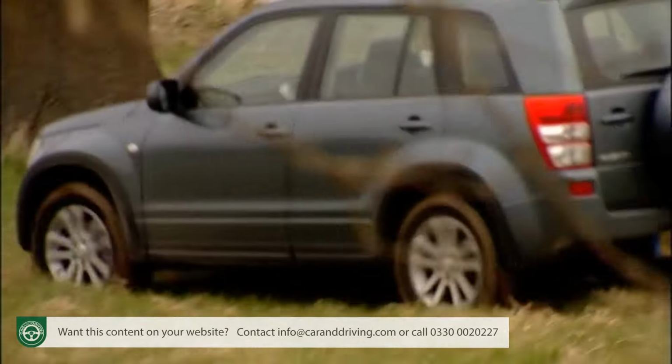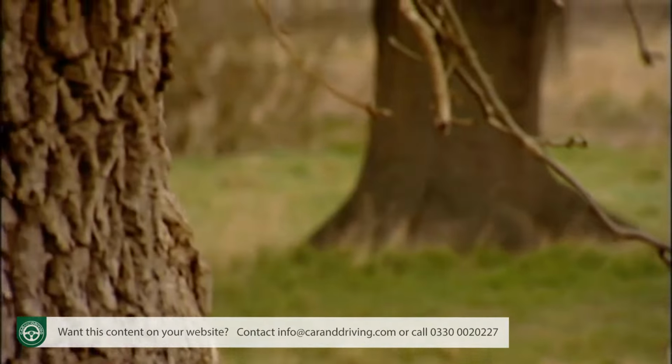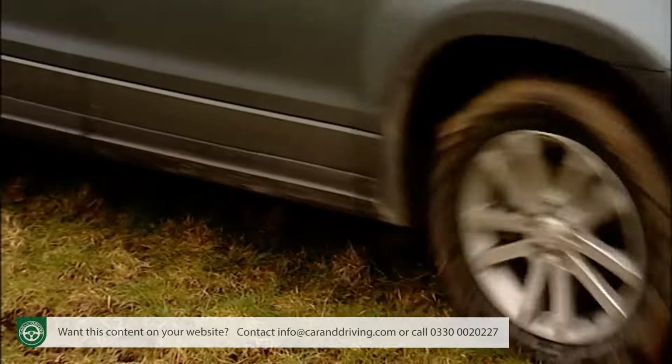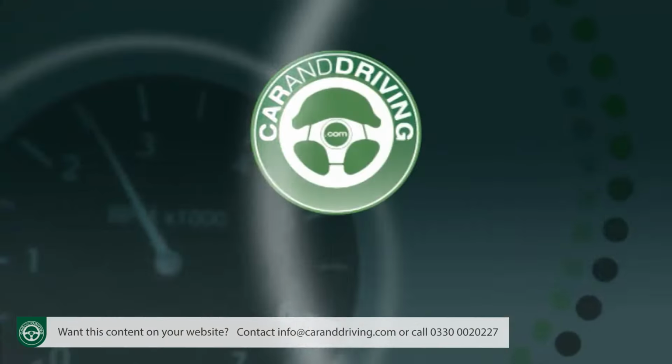Now, the Grand Vitara is much better in the rough than, say, a Toyota RAV4 or a Honda CR-V, and it's not difficult to see why. The four-wheel drive system is more geared for off-road traction than wet weather traction, although it can do very well at both. And the ground clearance is far better. The flip side of that is that the steering and chassis never feel quite as responsive, but there isn't that much in it, and for most owners this will be an acceptable trade-off.